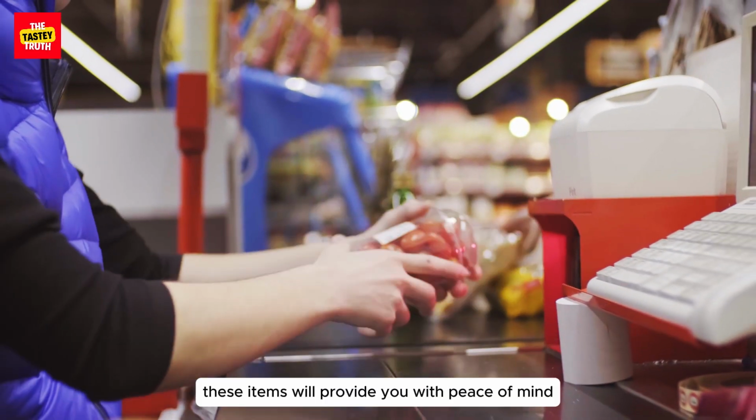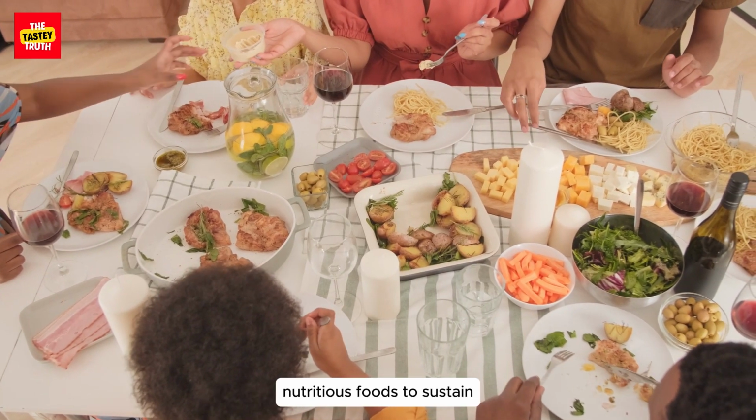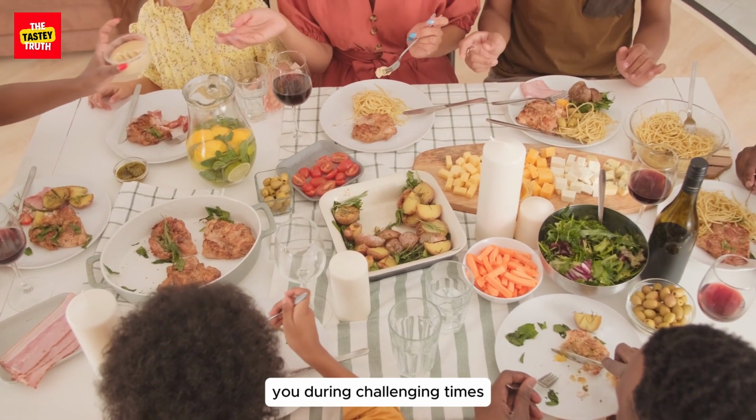Stockpiling these items will provide you with peace of mind, knowing that you have a reliable supply of nutritious foods to sustain you during challenging times.